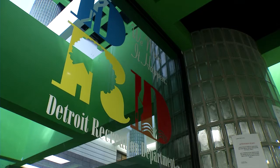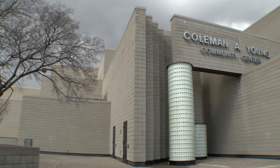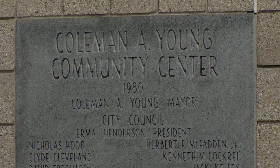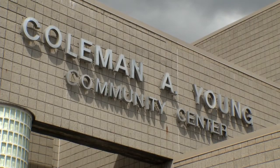The Detroit Recreation Centers have been a haven for neighborhoods for decades. Today, we have a chance to step inside the Coleman A. Young Recreation Center. Now, this center houses many activities and many fun events for you and the family to enjoy. Come check it out.